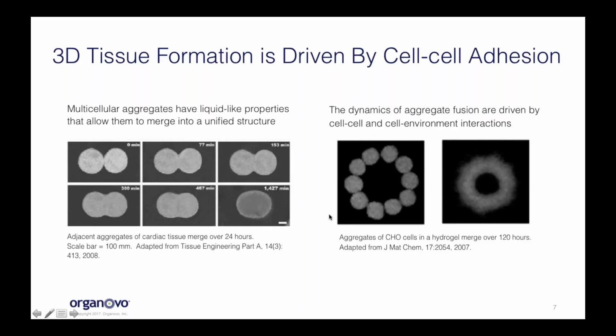And one can then think about making a geometric structure by arranging those aggregates of cells in a pattern, allowing them to fuse over the course of a few days into, from originally this ring that looks almost like a dot matrix pattern, to this single continuous tubular structure. In this example, this is over the course of maybe 120 hours, but in reality and for practical purposes, this process occurs quite quickly.